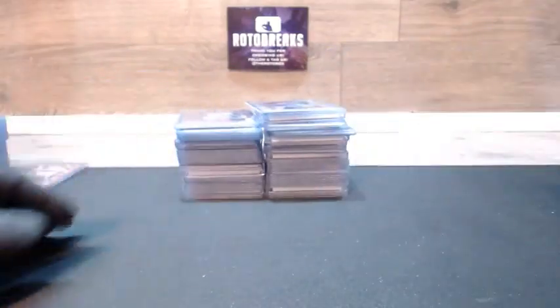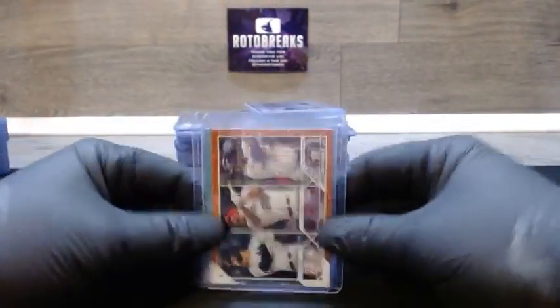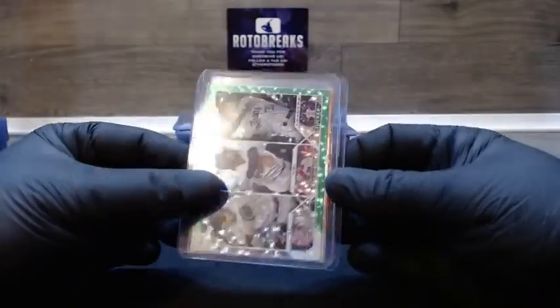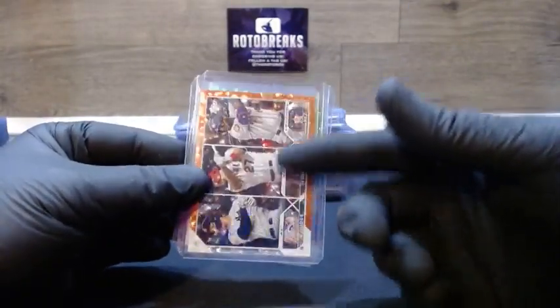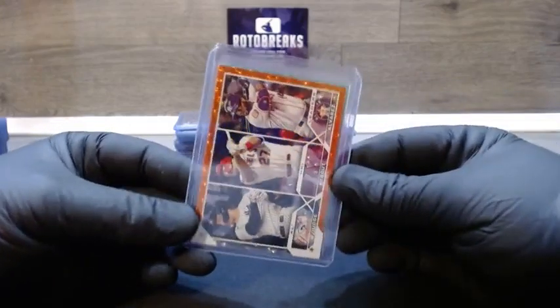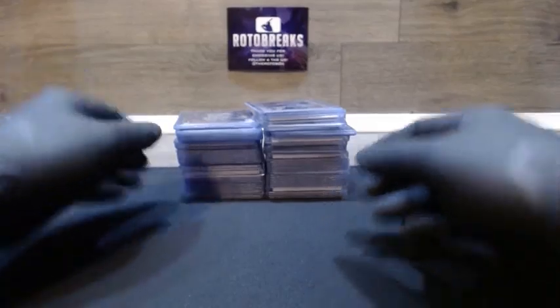All right guys, hit recap. First off, we do have two cards that will have to go to random as soon as I'm done with the hit recap. You've got the green, Aaron Judge, Jose Ramirez, Kyle Tucker. There's an orange, Aaron Judge, Trout, Yordan Alvarez. When we go to random, we'll do left, right, middle. That's the way we'll do those. Whoever hits after six rows will be who gets those cards.